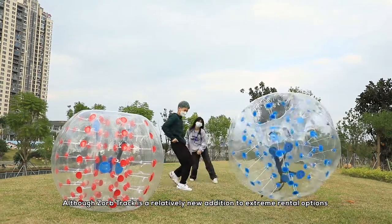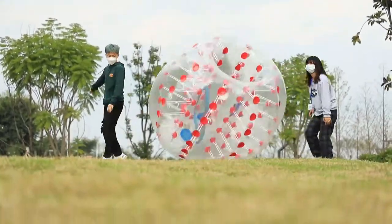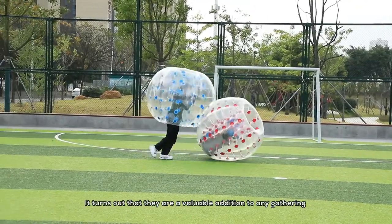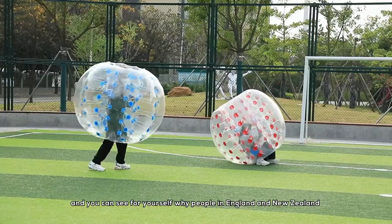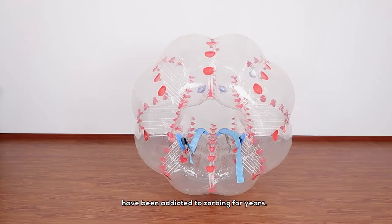Although Zorb Track is a relatively new addition to extreme rental options, it provides a fun and unique experience for party participants. It turns out that they are a valuable addition to any gathering, and you can see for yourself why people in England and New Zealand have been addicted to zorbing for years.